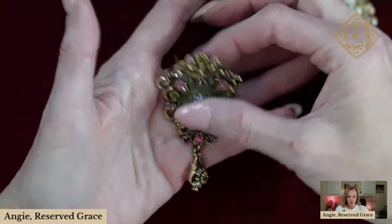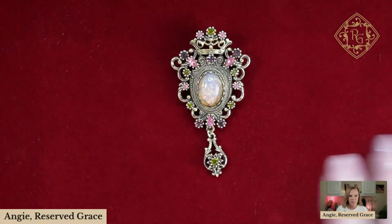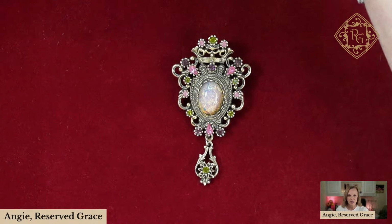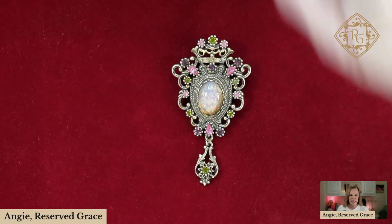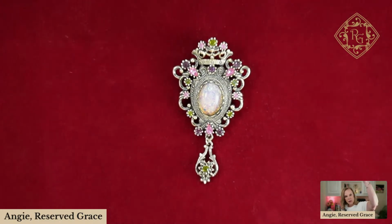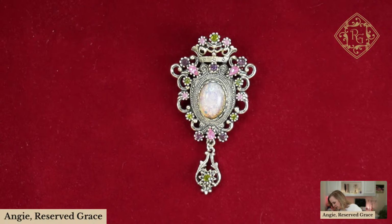And there we go. This one is Sarah Coventry. It is a brooch piece. Why do I keep forgetting the price? Today it is 29. It was 38. I am going to let this sit for just a second while I get to the next one.